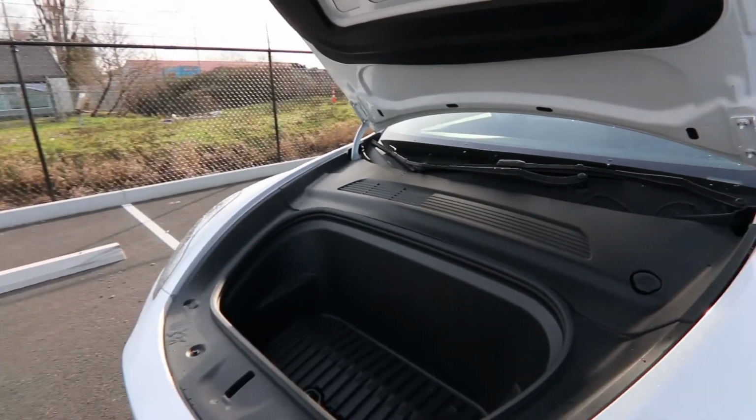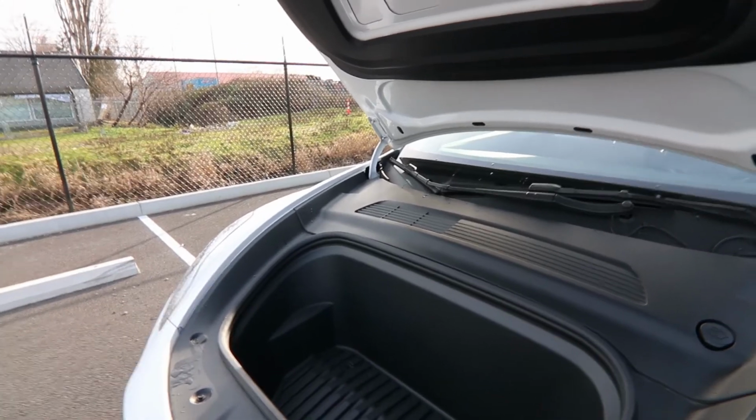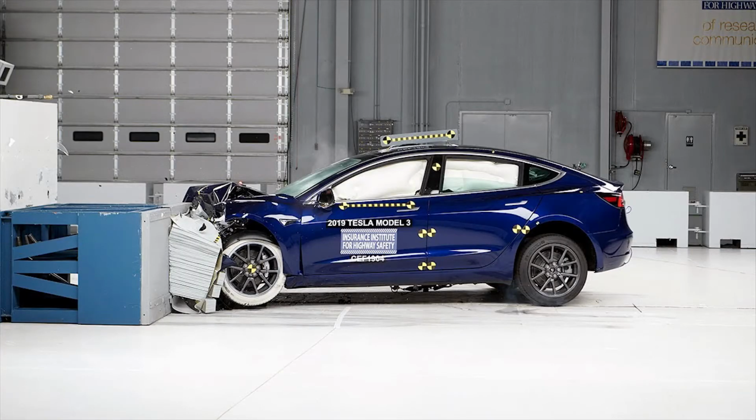And then here we have a crumple zone that's 60% larger than a gas car because there's no engine here. So you have all this space to absorb crash energy in an accident, and you don't have to worry about an engine getting pushed into the passenger compartment in a serious frontal impact. That'd be kind of bad.